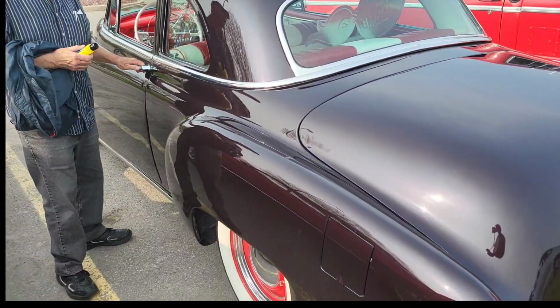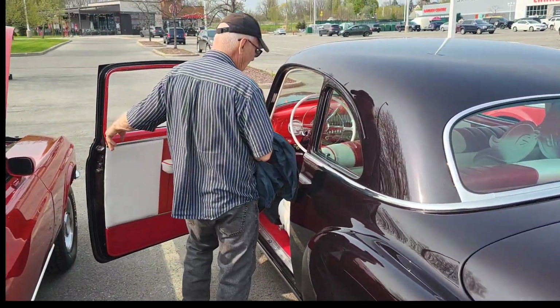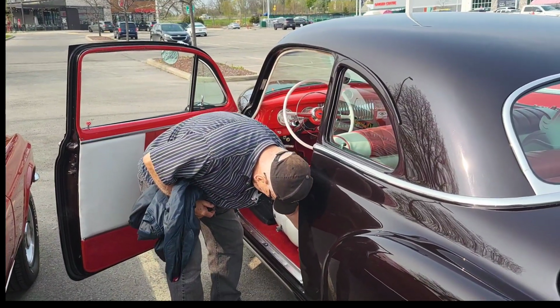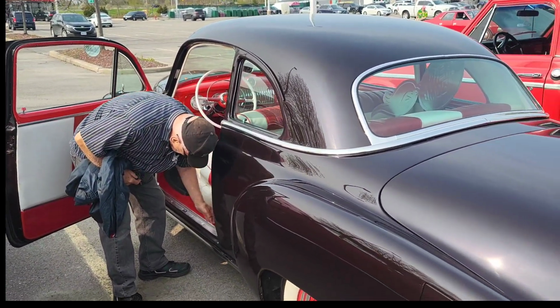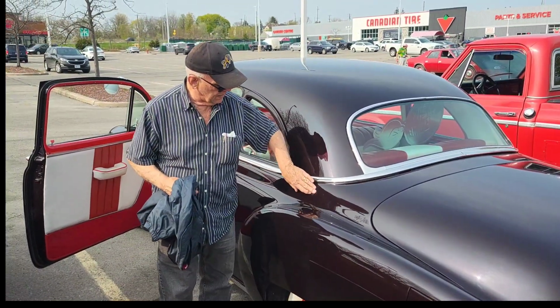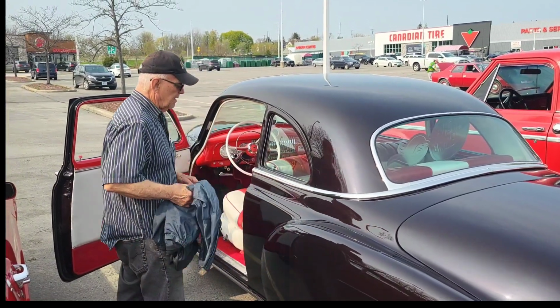I guess this is your car. Yeah, no, I want to steal it. So what year is it? 51. Okay. The 51 Styline Deluxe is what it was called. It was basically in between the bottom and the high end. Okay.